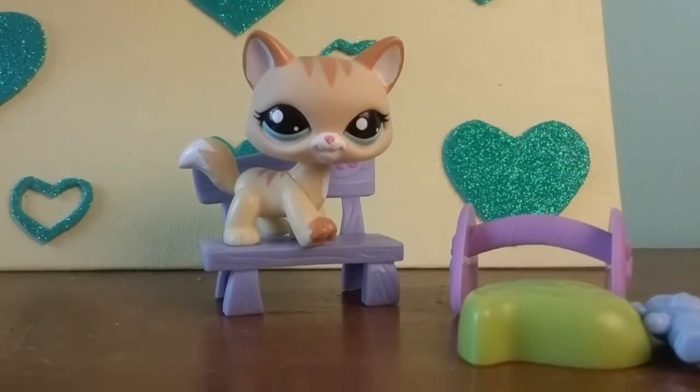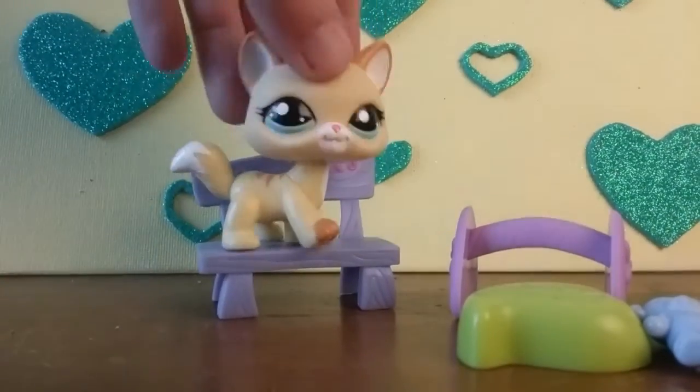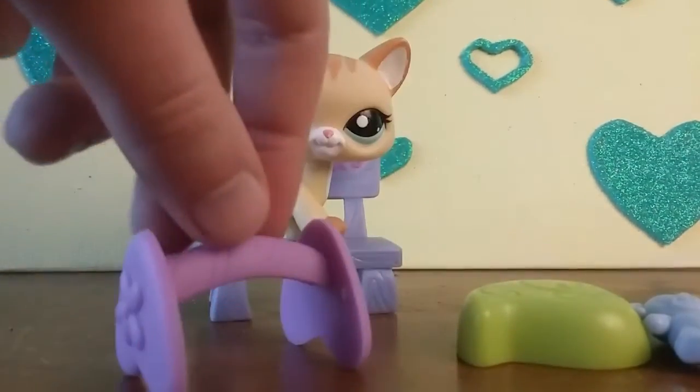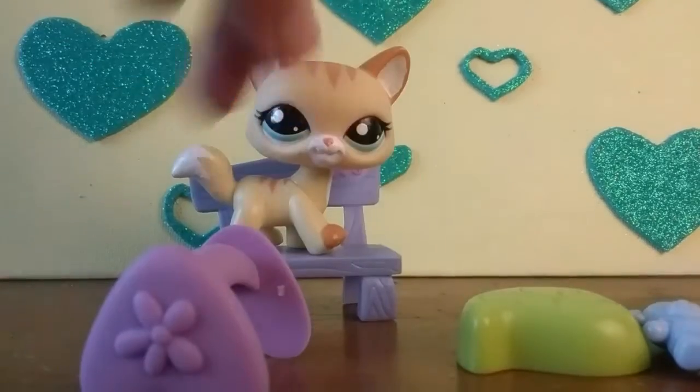A little update, I've gotta fix this. Little update, I think this might be something that the horses jump over, like little things. Wee, so fun.